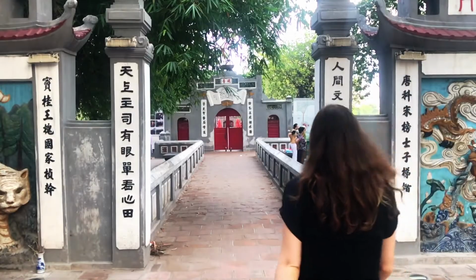City of Vietnam. We're exploring the old town, and we're going to start out with the Ngoc Song Temple.